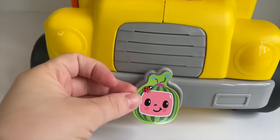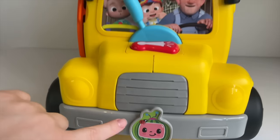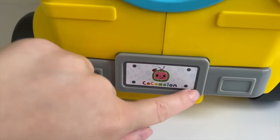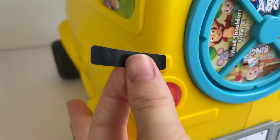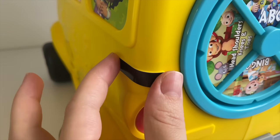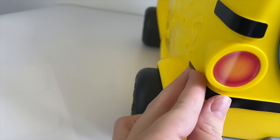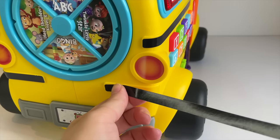Let's put the Cocomelon sticker TV here on the front of the bus. One more sticker on the back of the bus. Let's put a back trim at this part of the back. Another one right here. And this one at the bottom.